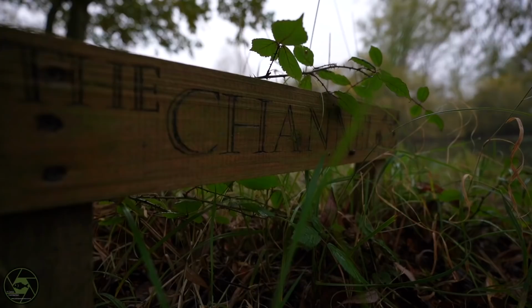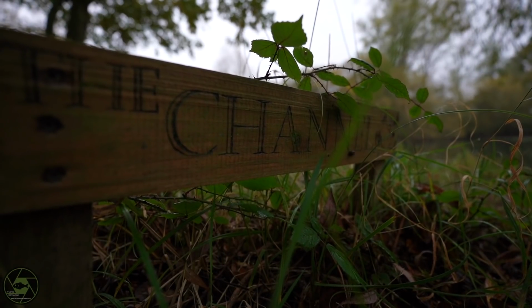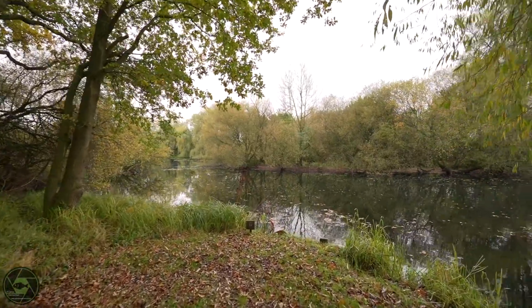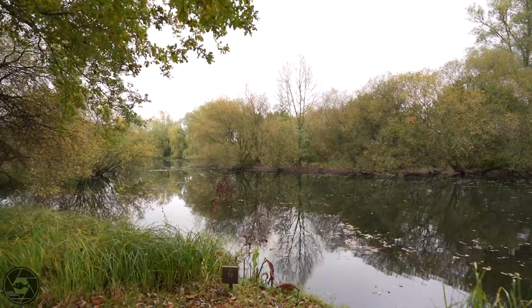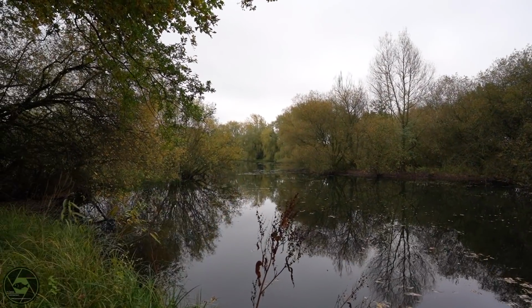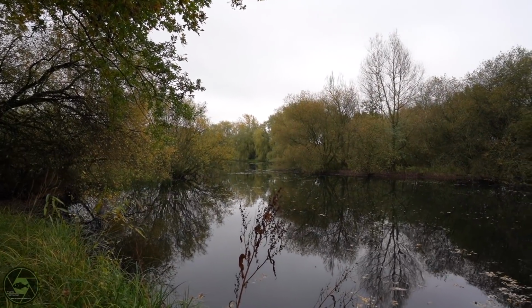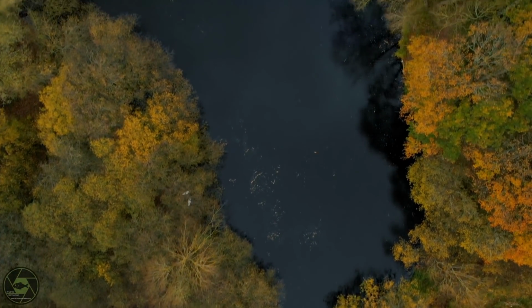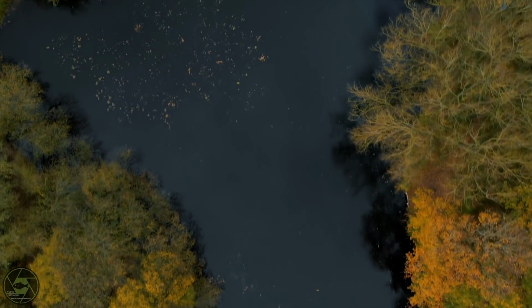And yeah, this is a swim called the Channel. It's got a nice little swim as well. Nice and tucked away. Basically, that's the small pool up there. That just goes through to the small pool, and hence the reason it's called the Channel, because that's just a channel between the big pool and the small pool.